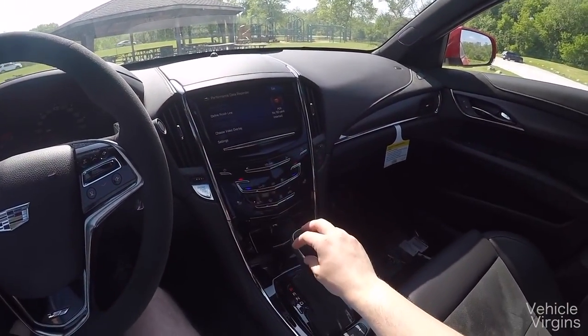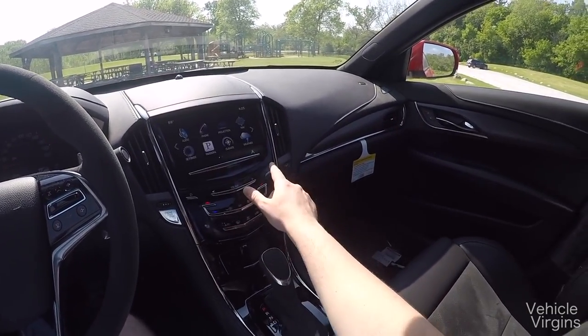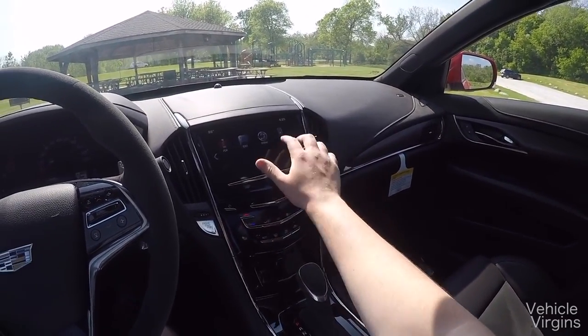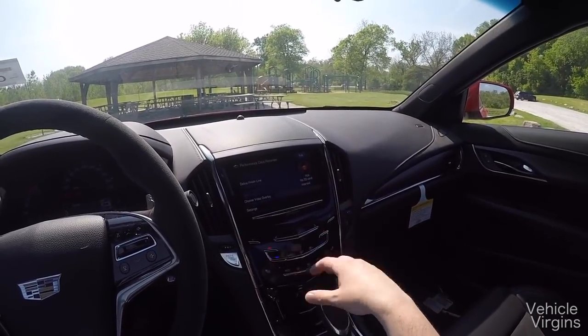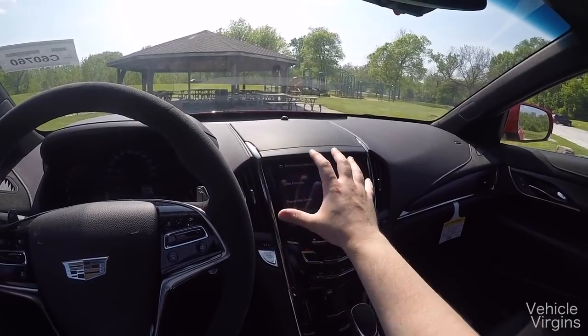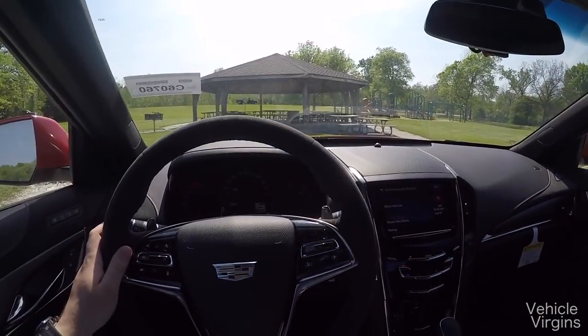This infotainment screen is somewhat easy to use. However, the buttons can be a little annoying because they are touchscreen. But one of my favorite features is the performance data recorder. We don't have an SD card inserted, but you can record what's going on ahead of you using the front camera and then look back at it later with speed, gear, lateral Gs, and stuff like that.